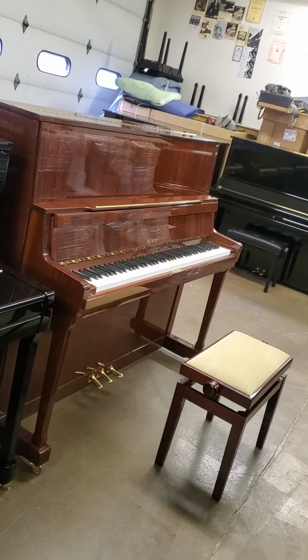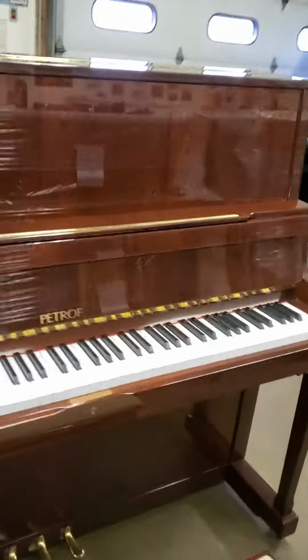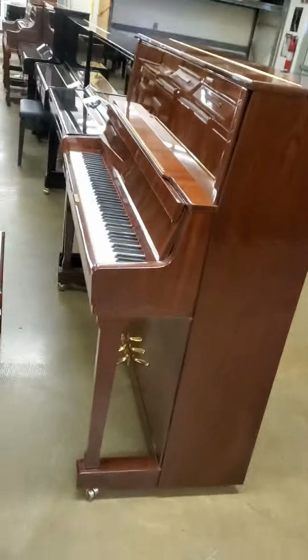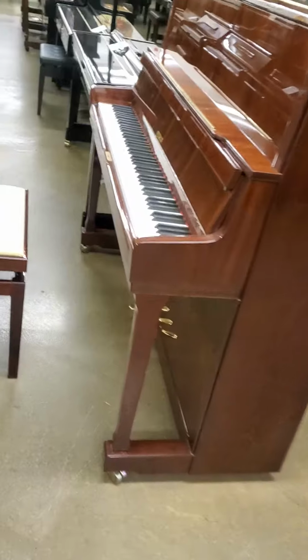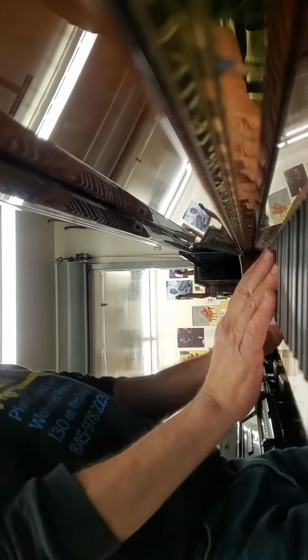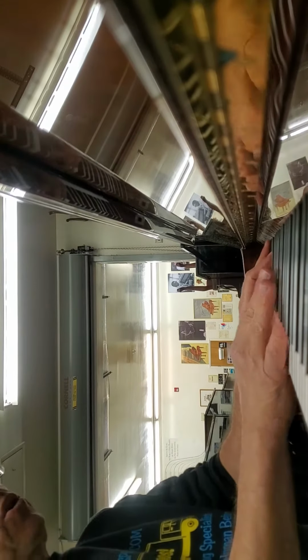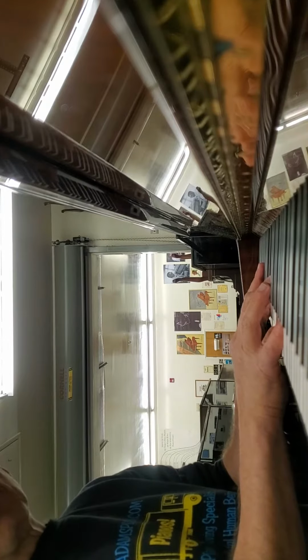This is a Petrof, made in the Czech Republic, 2001 vintage, 52-inch upright piano. A very pretty and somewhat fancy mahogany cabinet. Very elegant looking. Very European. Petrofs have a very warm sound, favored by classical musicians.